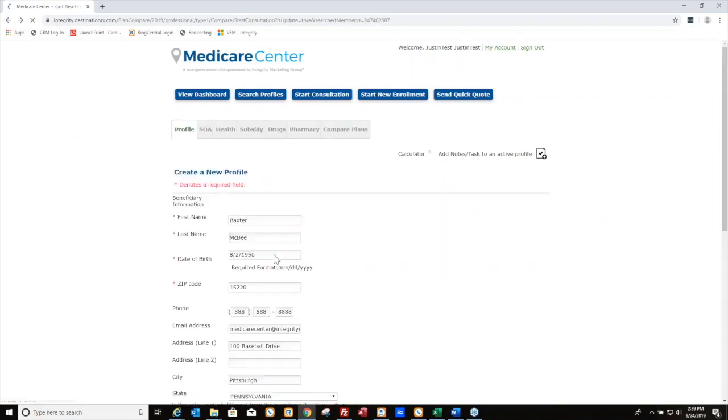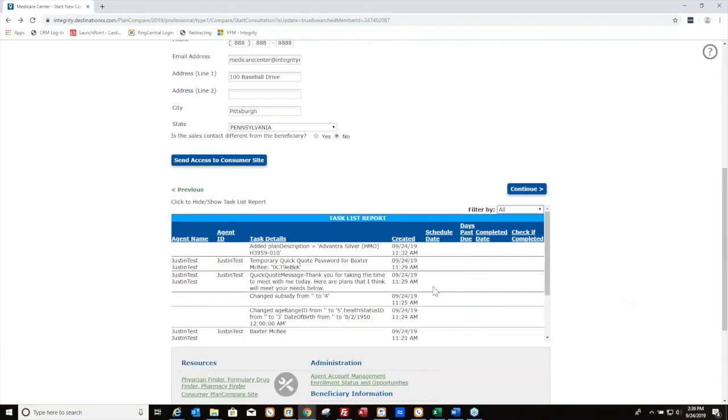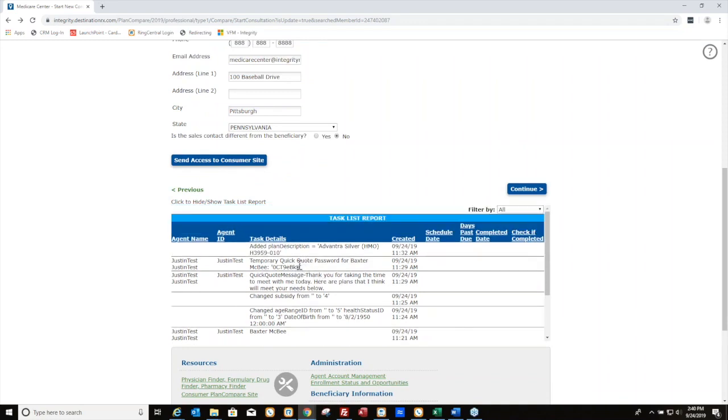Going back, if we wanted to go to the profile, scroll down to the bottom, you're going to see something labeled Task List Report. It's always going to be set to incomplete, but if you filter that to all, it's going to show everything you've done with that consumer. So pretty cool stuff. This is historically tracked for your records. You can see your quick quote message. You can see that password if they happen to delete that email, if they didn't get it, etc. You can provide that. It'll give you the plan and everything like that.